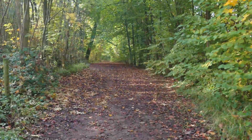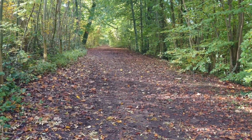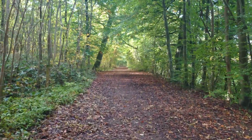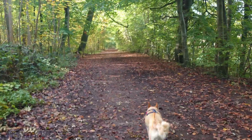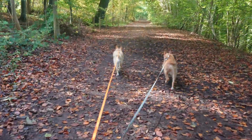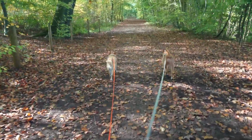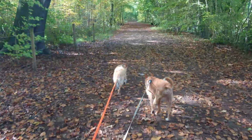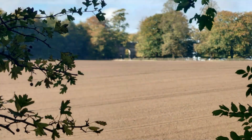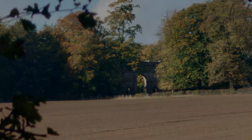So what is now, like many old railway lines, a public footpath, used to be used to transport stone from the local quarry. Before we reach our first landmark, if we take a glance to the right, across the field there we'll see some strange looking arch in the middle of nowhere. More of that later.